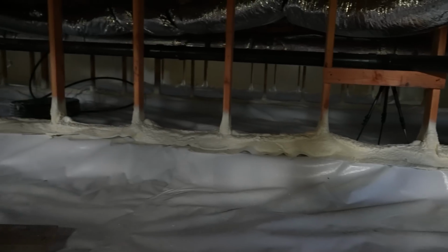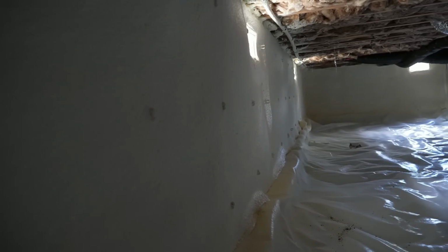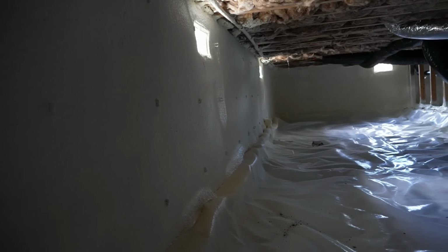So the crew that we had come in here yesterday got a bunch of 10 mil plastic put down on the exposed ground at the bottom of our crawl space in between all the strip footings that we had. They also got 2 inches of spray foam put up over all of the walls. However, you will notice that there's still some light coming in here. It's not completely dark, and that's because they didn't do a full encapsulation.